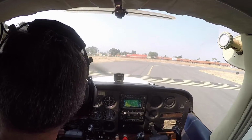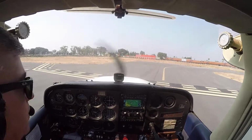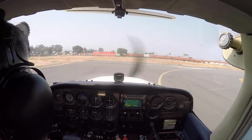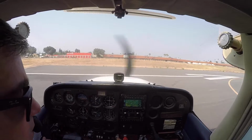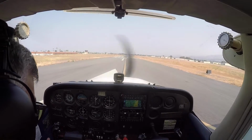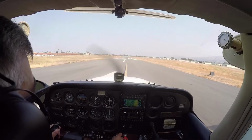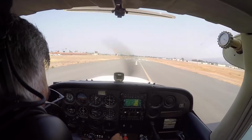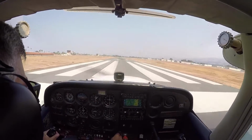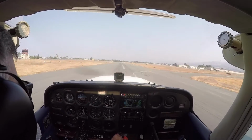Cessna 93 Kilo, left closed traffic, runway 31 left, clear for takeoff. Left closed traffic, clear for takeoff, 31 left, 93 Kilo. Final is clear, runway is clear, and we're clear for takeoff. Got the center line. Airspeed alive, engine green arc, 50, 55, rotate.